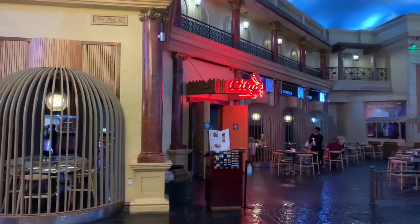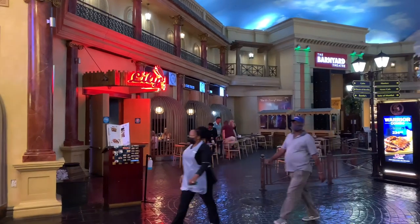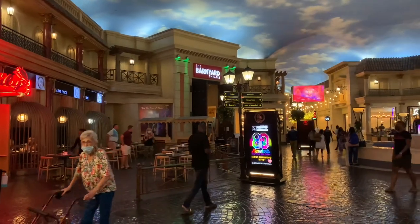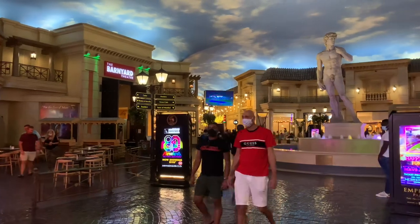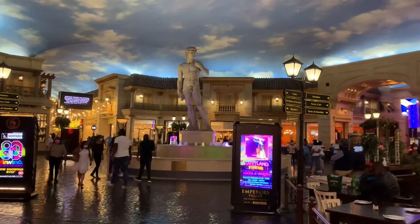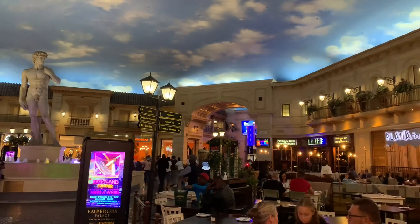This place is definitely a smaller version of Monte Casino. If you've seen my Monte Casino vlog or video, you'll see what I'm talking about. The ceiling is the same. The buildings are more or less the same. The shiny floors, it's the same. Both beautiful. But when you're inside, it's more like you're at Monte. It's just that Monte is bigger than Emperor's Palace.